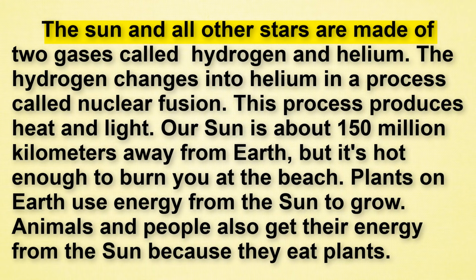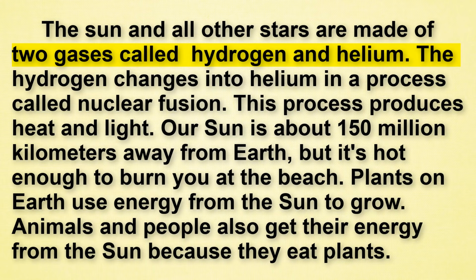The sun and all other stars are made of two gases called hydrogen and helium. The hydrogen changes into helium in a process called nuclear fusion. This process produces heat and light.